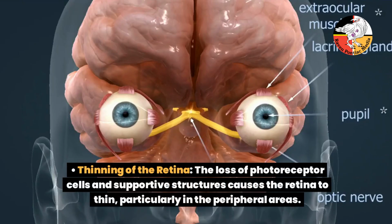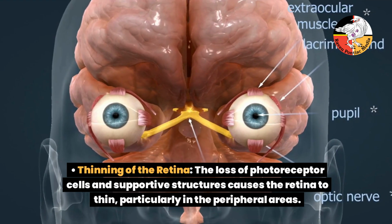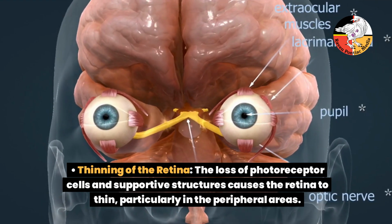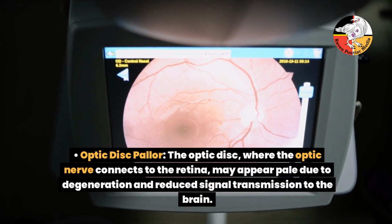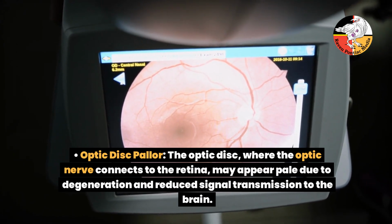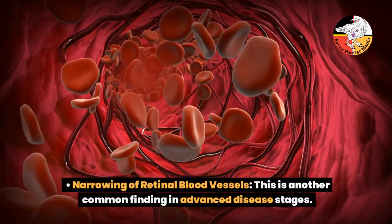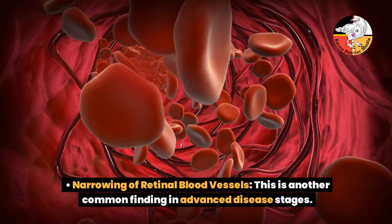Thinning of the retina. The loss of photoreceptor cells and supportive structures causes the retina to thin, particularly in the peripheral areas. Optic disc pallor. The optic disc, where the optic nerve connects to the retina, may appear pale due to degeneration and reduced signal transmission to the brain. Narrowing of retinal blood vessels. This is another common finding in advanced disease stages.